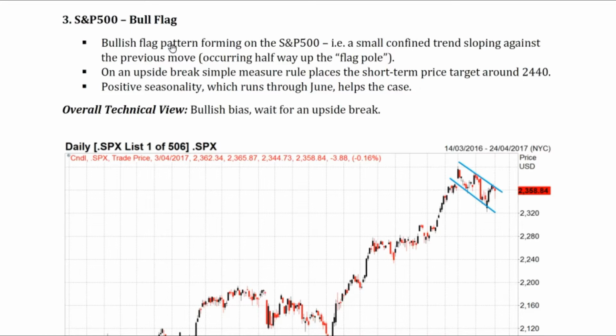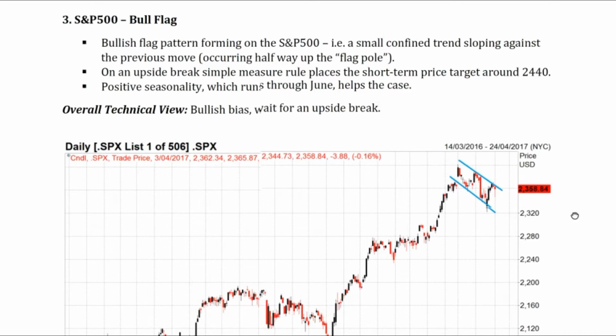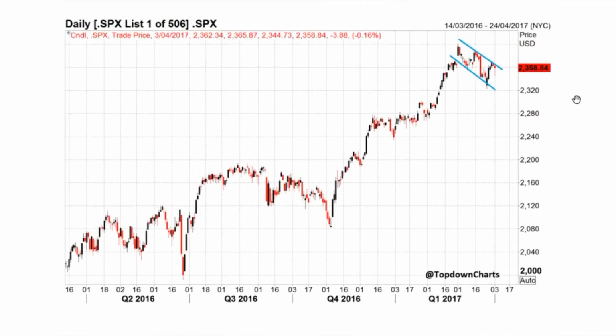If you weren't listening, you've probably read this already, but let's have a look at the chart. What we've got here is what we call a bullish flag formation, and the way these work is that you have this confined ranging sequence between a couple of parallel lines. It's sloping against the prevailing trend that prevailed prior to the point at which it conked out.